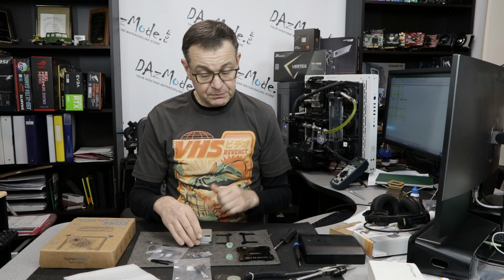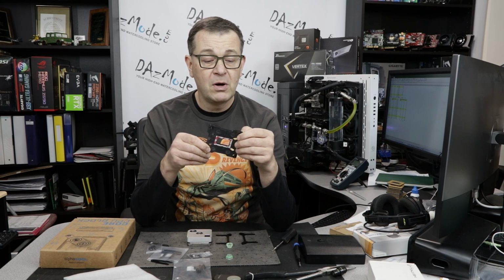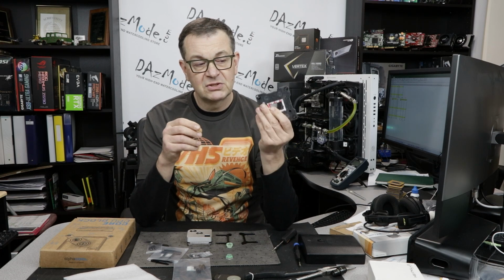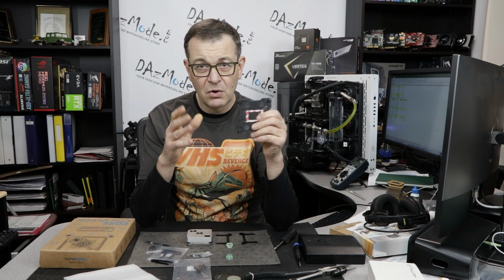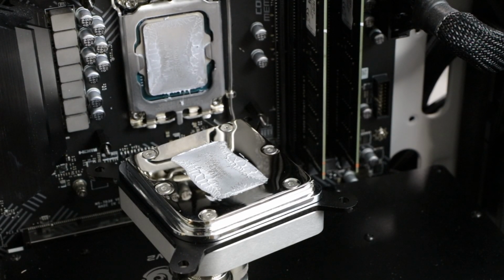So those are your choices. The block comes with a backplate for Intel boards, and not a cheap one. Before, we tested XPS, and it came with a flimsy, easily bendable plastic backplate. This one comes with a solid, strong metal backplate, which is substantial for LGA 1700 boards, which are known to be a little bit warped, uneven, and extremely sensitive to proper mounting. So that's a good thing.